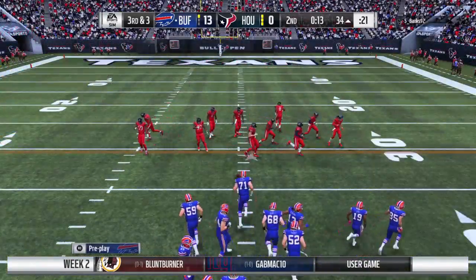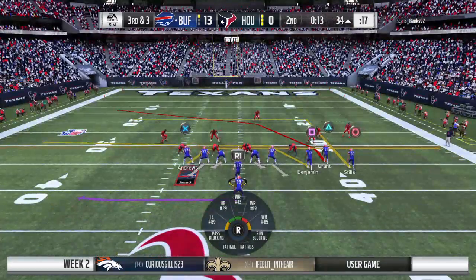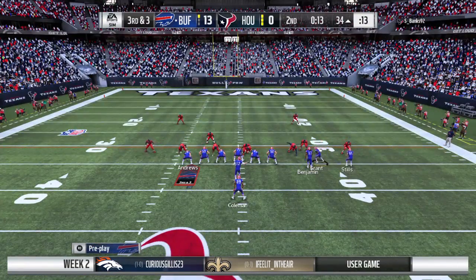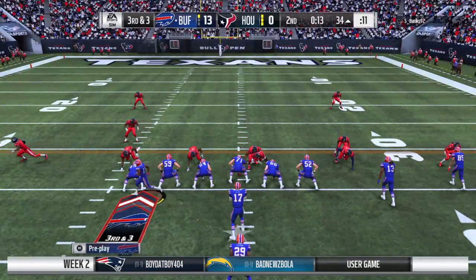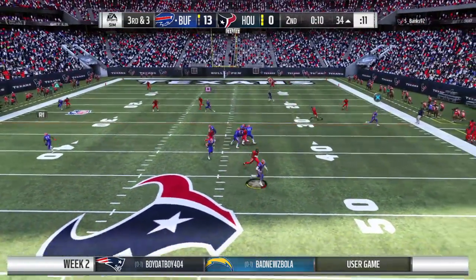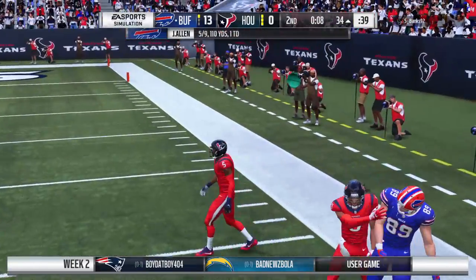They missed a field goal on their last drive. Here they need something to even get into field goal range on 3rd down. Allen going to try and throw on 3rd down. Flushed out right. Incomplete. And we're down to 8 seconds now.